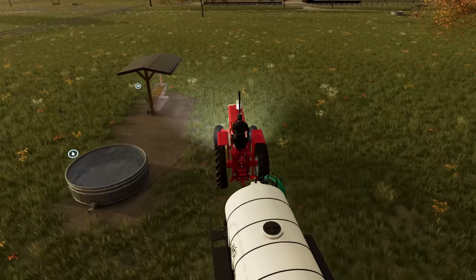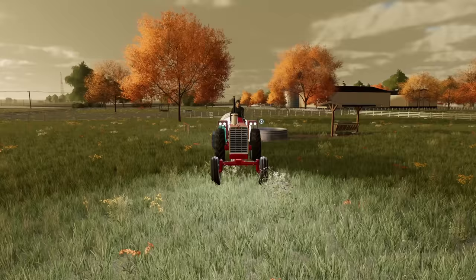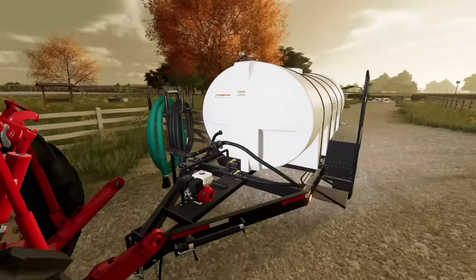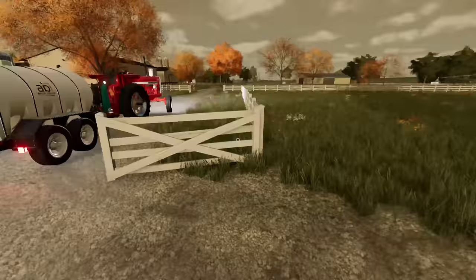All right, two down, two more to go. Let's go fill up another deal of water here. All right, there we go. Watering is done for the morning here. We're gonna go ahead and put the tractor away, and we will move on to getting the hay.